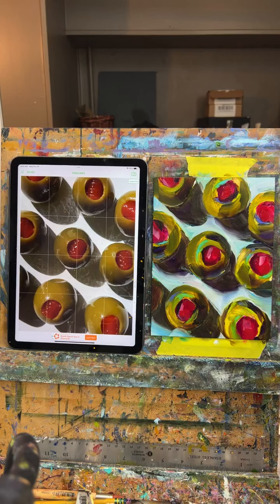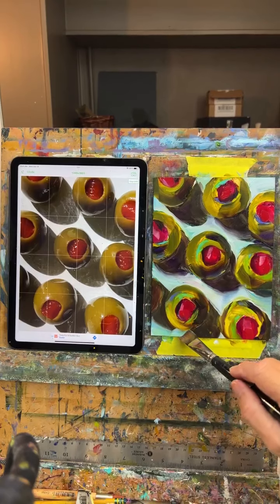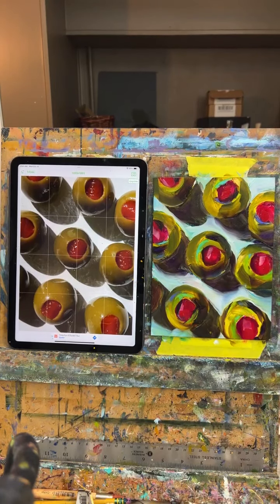Okay, I need this lightest. And I do have to think about my edges, like the parts of the olives that are the hardest edged, like right in here. This is a very hard edge right here. And then I could soften this just a little bit right here. But I love that gold showing right there, so I'm going to let that go. I need a little bit of this white. Yeah, they're coming together.